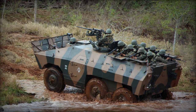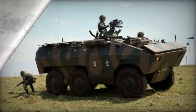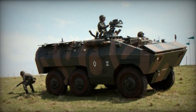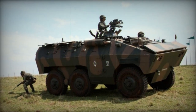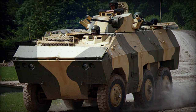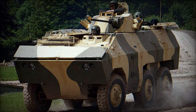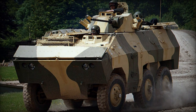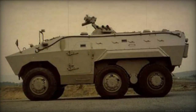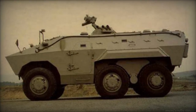Its commonality of parts with the EE-9 made it a popular economical purchase worldwide. As built, the EE-11 showcased a weight of 11,000 kilograms, empty, non-combat load. It exhibited a length of 6.15 meters with a width of 2.65 meters and a height of 2.13 meters. Internally, there was a driver and commander as well as seating for 11 passengers. The engine was fitted to a compartment at the front right of the hull with the driver at front left.